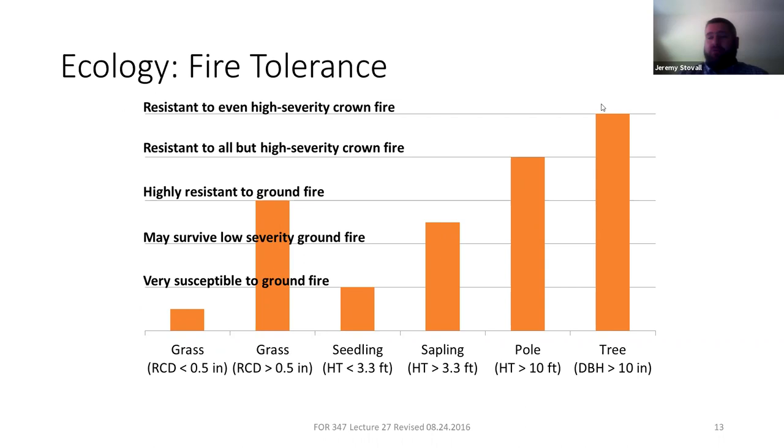And so it is one of our most fire-resistant trees in the southern U.S. Keep in mind, it's not perfectly fire-adapted. It does not resprout. Shortleaf will resprout. That's its adaptation to fire. And it doesn't have serotinous cones. So longleaf does not have serotinous cones. That's something that gets forgotten a lot, just because everybody thinks longleaf, fire, longleaf, fire, but that doesn't mean it has a serotinous cone.